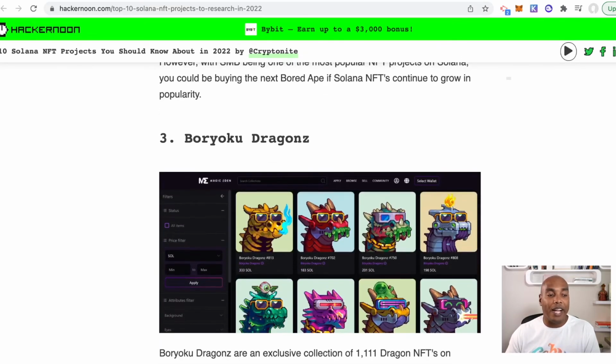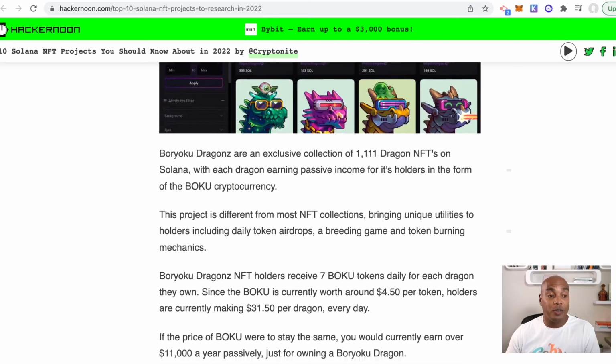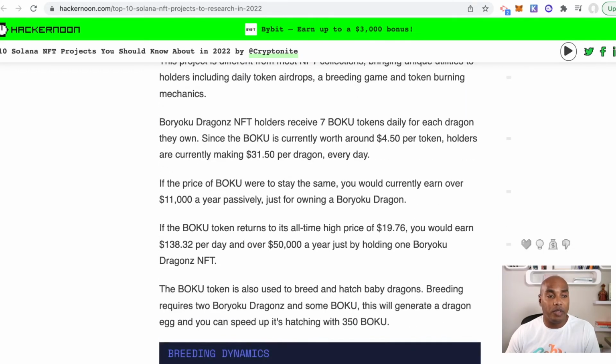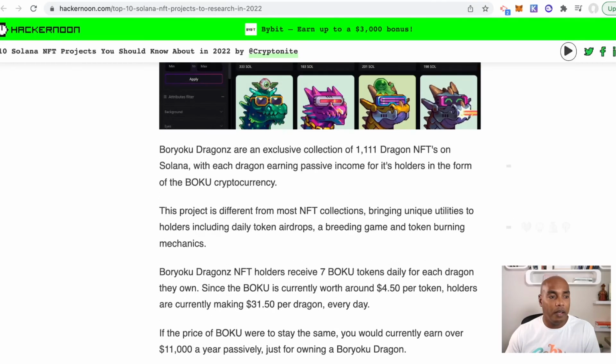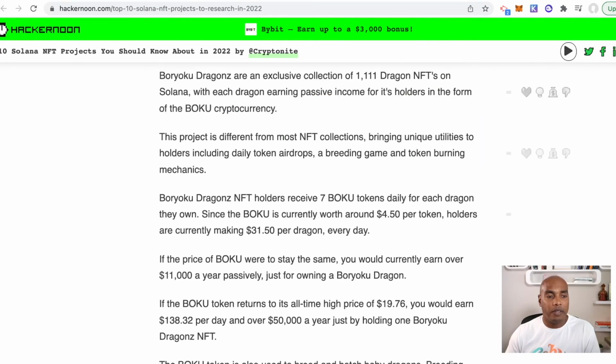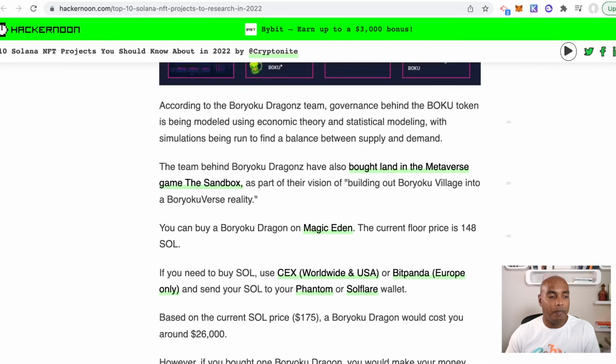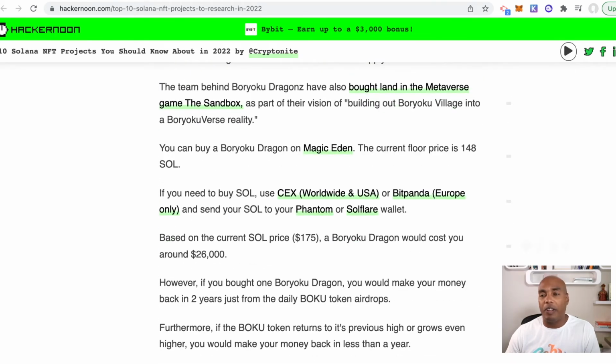This one for the dragons was a good one, but at some point, I think it was trading at 1,100 dragons, 7 book of tokens daily. The SOL price, they were at $26,000 here. So I was like, nah, I'm good. I didn't want to do that.